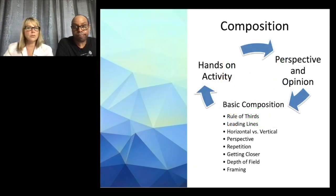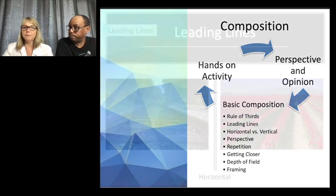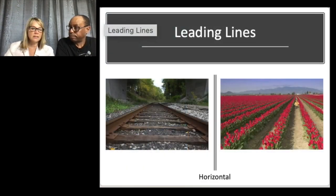We also talk about composition, which is really important because that gives you a different perspective in the image as well, such as your rule of thirds and leading lines. You can see in the photographs here where we ended up getting down low, taking photographs of the railway, the leading lines with the floral gardens. There's a lot of different options that you have and a lot to learn.